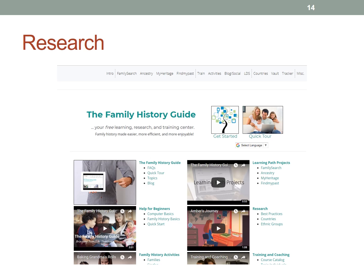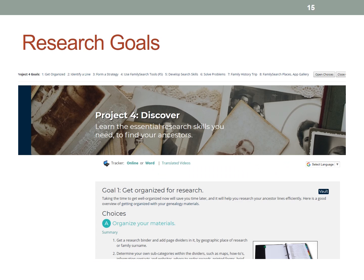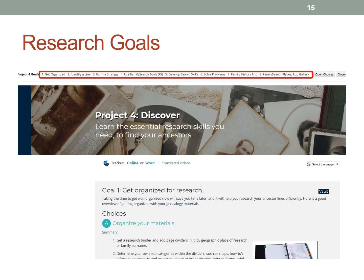If we want to go to research, then we go to research and we can click on this. We can also go to best practices. And here is just an example of where you can go for the different goals, and they are listed under research.